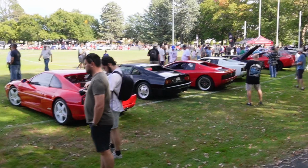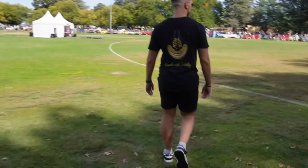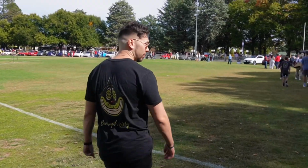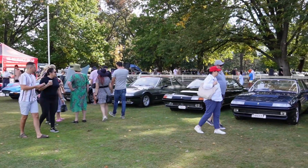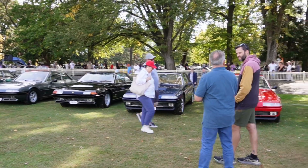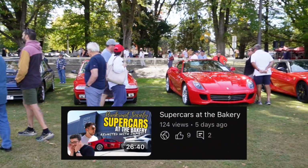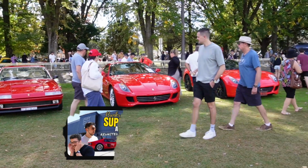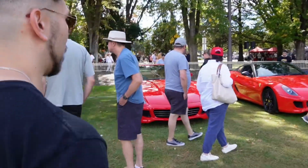I think we should go all the way to the front there, where that 365 is. Ooh, they're doing a bike parade. So, we have made it to the front of the Ferrari display. All these cars you can see in our previous video at the Canberra Festival of Speed Supercar Meet. But let's start the show with this 599 GTB here.